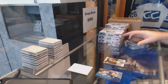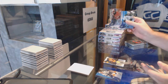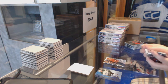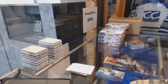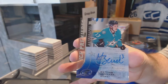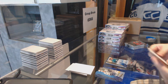Sharks, do you have that team? I'm guessing you do. $19.99 for the Arizona Coyotes, Laurent Dauphin. For the Dallas Stars, Ice Premieres autograph, $4.99, Mattias Janmark. Well, hopefully Dumba and Goldobin are with you, especially to a Sharks collector. I always love getting cards for the collectors.